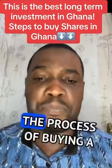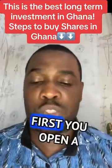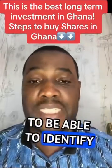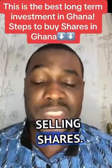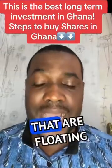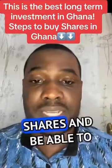So that's the process of buying a share in Ghana. First, you open a brokerage account, you fund it, then you work through your broker to identify companies that are selling shares. Sometimes you can go to the website of the Ghana Stock Exchange to know the companies that are floating shares or are selling shares, then you'll be able to buy it.